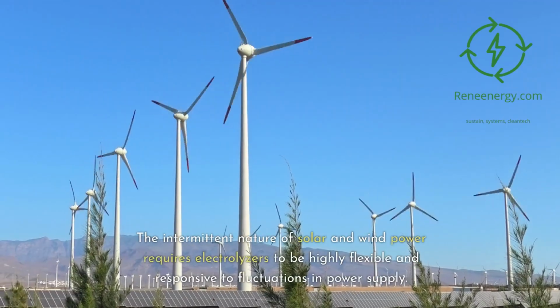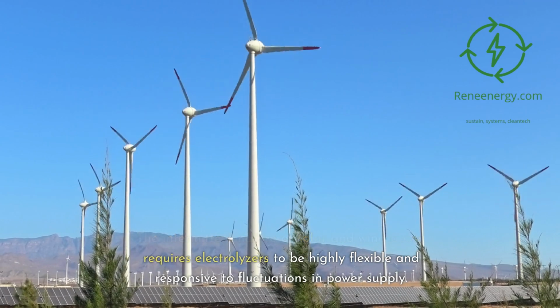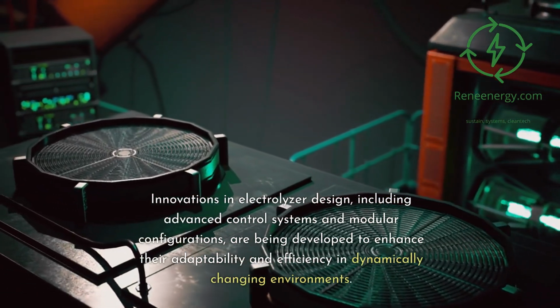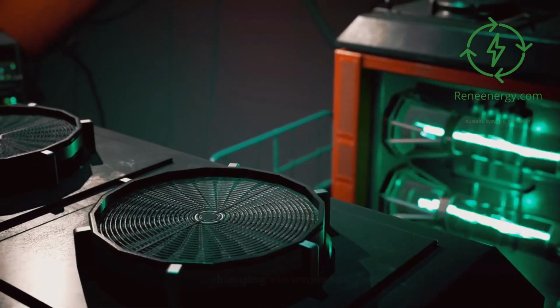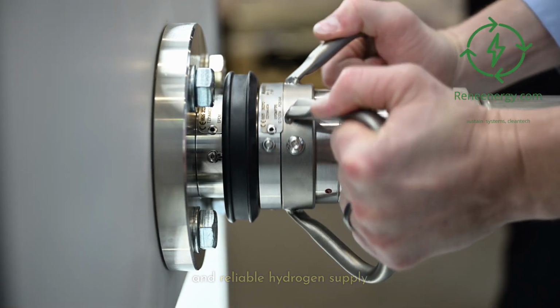Another challenge is the integration of electrolyzers with renewable energy sources. The intermittent nature of solar and wind power requires electrolyzers to be highly flexible and responsive to fluctuations in power supply. Innovations in electrolyzer design, including advanced control systems and modular configurations, are being developed to enhance their adaptability and efficiency in dynamically changing environments. This adaptability is key to ensuring a consistent and reliable hydrogen supply.